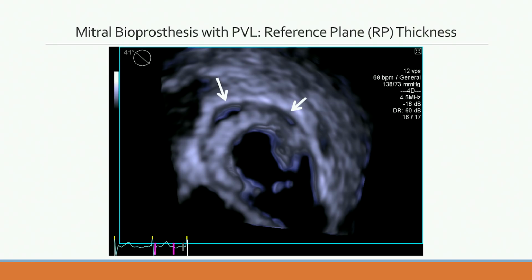And if I may just digress for a moment about what the reference plane thickness is. On the one hand, there is 2D imaging on one end of the spectrum, and then 3D imaging on the other end of the spectrum. In between, you can have some intermediate imaging. That is to say, a partial 2D, partial 3D imaging, and that's what a reference plane thickness is. So essentially, you can have an image that is roughly 20 or 30% 3D on top of the 2D image, and this is particularly useful for visualization of paravalvular leaks. We have also found it useful for imaging, for instance, vegetation on native or prosthetic valves as well.